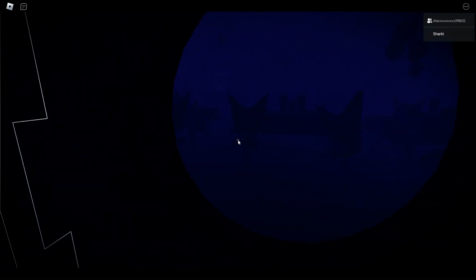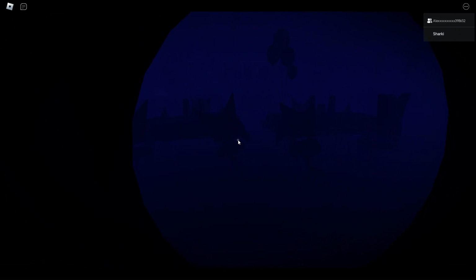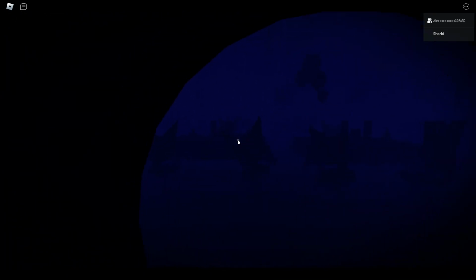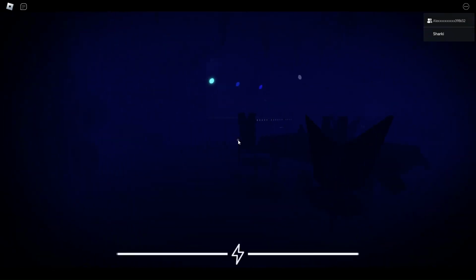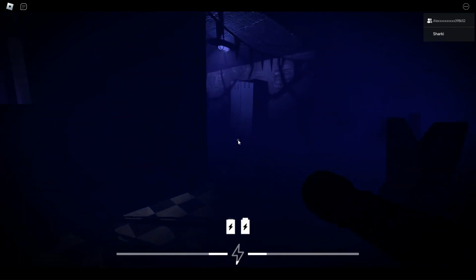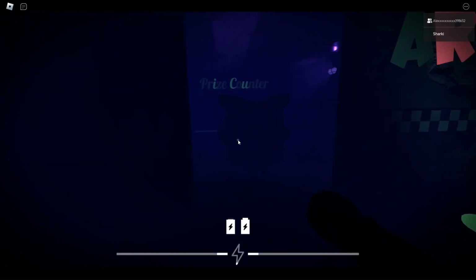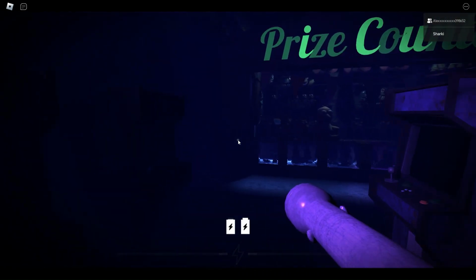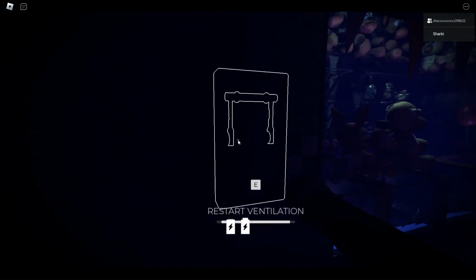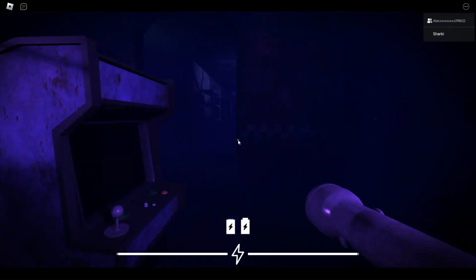Arcade, oxygen needs to be repaired. Oh, you gotta be kidding me. Freddy's at the arcade? No, he's not, but oxygen does need to be repaired. Should I run there? Yeah, try running there. Foxy, Freddy is at the office. I heard his loud footsteps. And power is about to go out. Because they're actually camping here. I reset the ventilation.